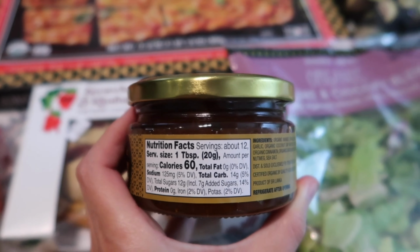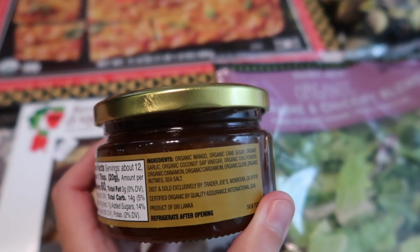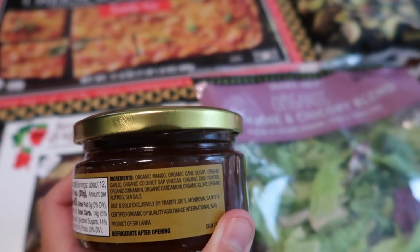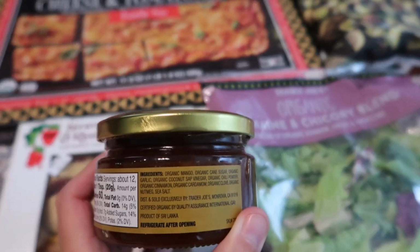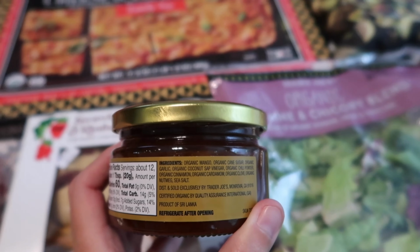Here's the nutrition facts. And then look at that, really clean ingredients. There's no natural flavor or anything in here. Yeah, so organic mango, first one, organic sugar. Ooh, went out of focus a little bit. But yeah, really great ingredients on here.